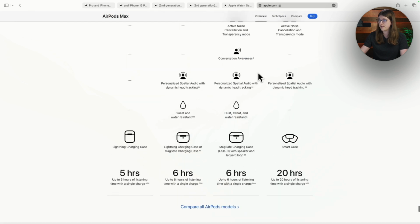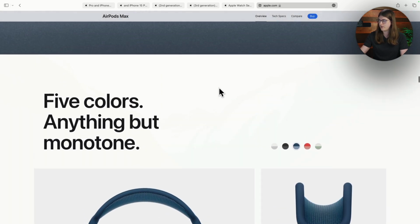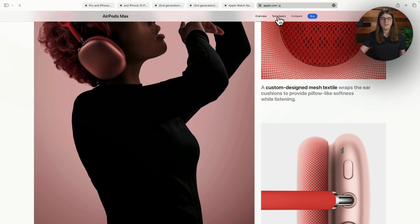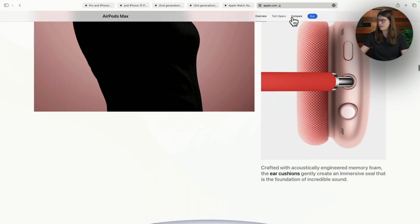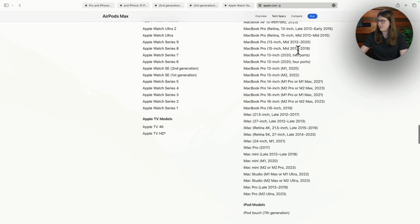Now, notice, just like a good sales page, they're not into distracting you while you're actually going through the page. And so at the very, very top, you have access to the full menu. But past that, you are only looking at things specific to AirPods Max. So we can look at the tech specs, we can look at compare. But when you're on this overview page and you're scrolled down, all you're seeing is this. You're not seeing anything about Macs or iPhones or anything like that. So you can check out the tech specs.